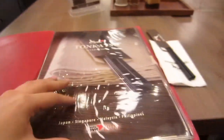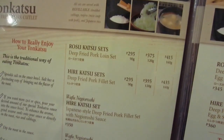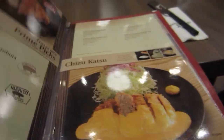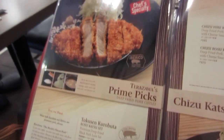Super similar siya sa Yabu. Pero mas mura ng konti. Tapos may fries pa sila. Wala ang Yabu fries. Nag-order ako ng rosu katsu set. They have curry, katsu don. This looks yummy. Parang may cheese. Oh my god. Yum.